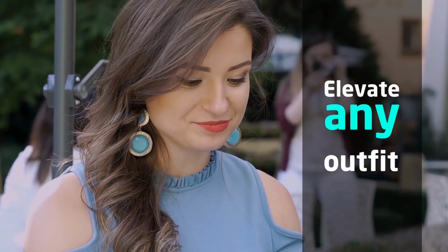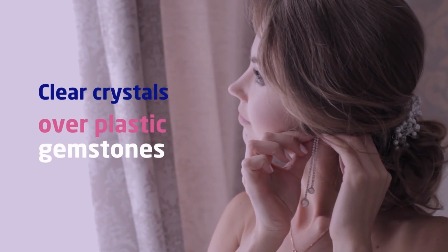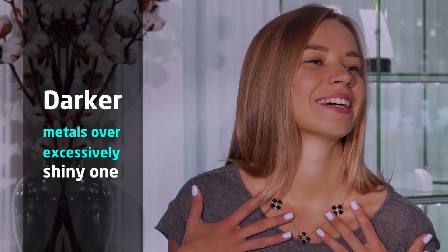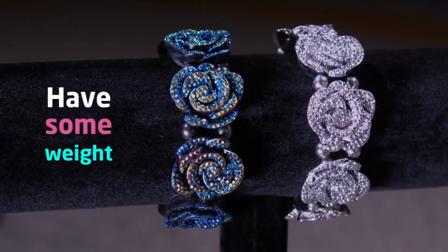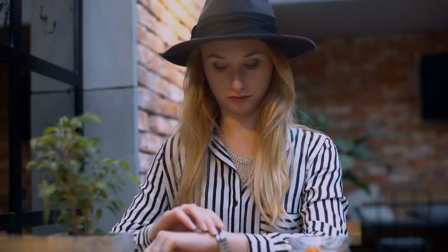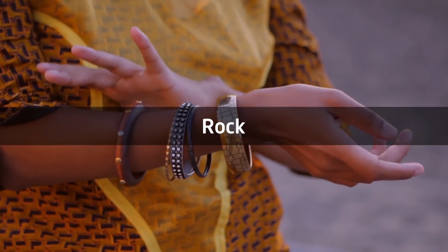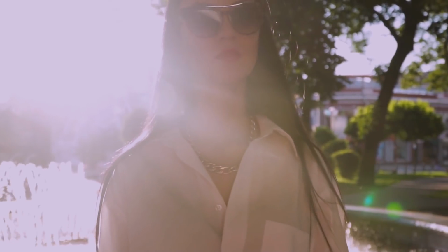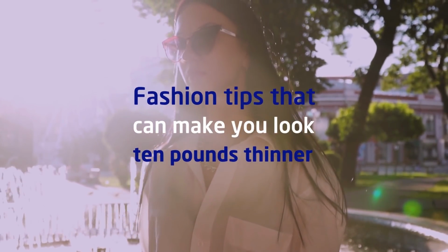8. Wear weighty accessories. Inexpensive jewelry is the ultimate impulse buy, and when chosen and styled thoughtfully, it can elevate any outfit. Opt for real crystals over plastic gemstones, and choose darker metals over excessively shiny ones. Additionally, choose metals that have some weight to them instead of ones that look and feel flimsy. For a classic look, add a metal or leather watch. Don't be afraid to rock something with an ethnic or vintage vibe. Jewelry is the ultimate statement and conversation piece. Plus, accessorizing is one of the fashion tips that can make you look 10 pounds thinner.